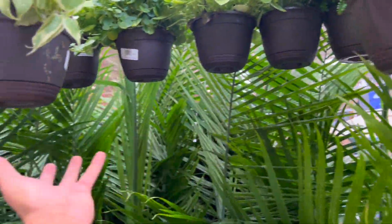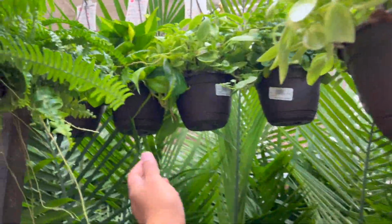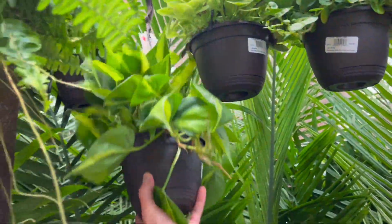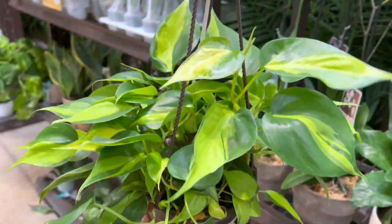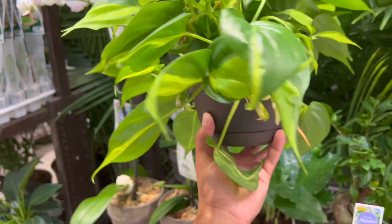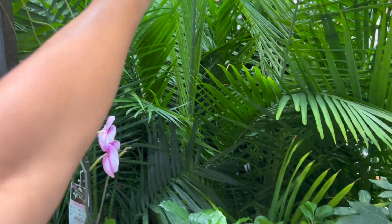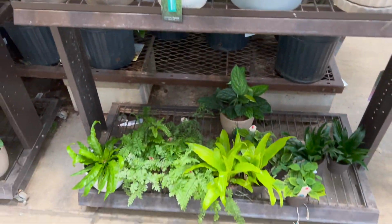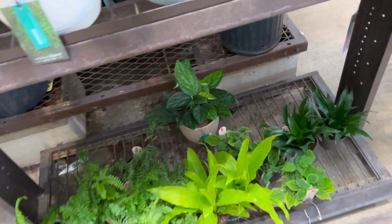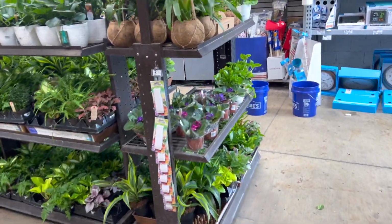We also got a tiny Brazil back. Look at this cutie. $15. Is that a Monstera Peru? Wow. I think it's the same one that I saw last time. That'd be good for a thumbnail.